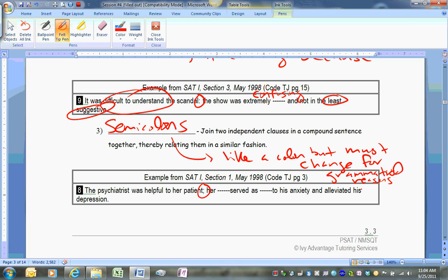Okay. Anyway, so we already chose our own words, right? For, helpfulness, serve as a cure. Because again, you want something that's synonymous to those words there, right? Okay.